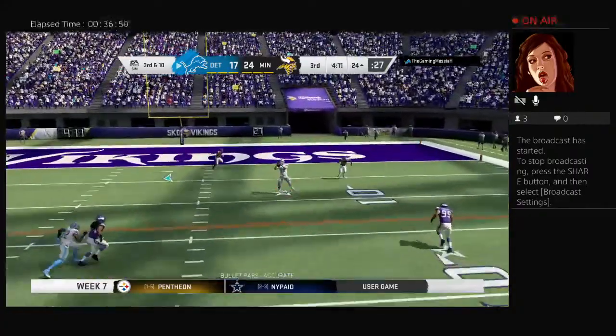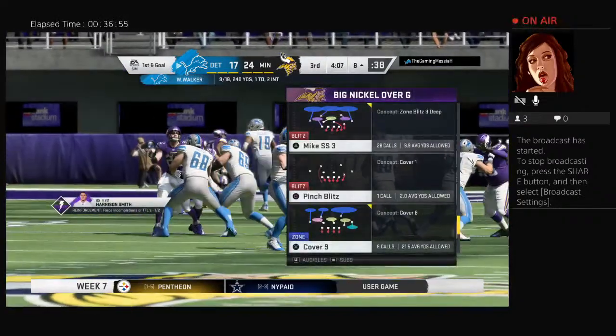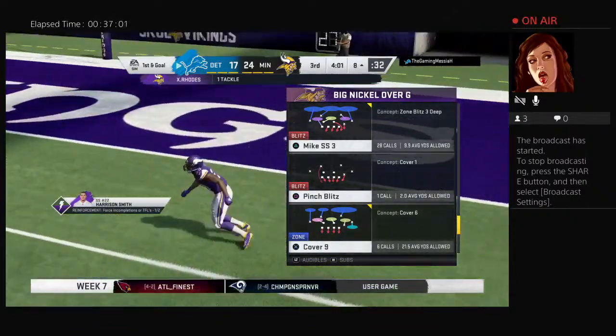Back to throw. Walker. He's got his man, T.J. Hockenson. And they've got it inside the 10 at the 8. They're able to convert on 3rd down, and that sets up a 1st and goal.